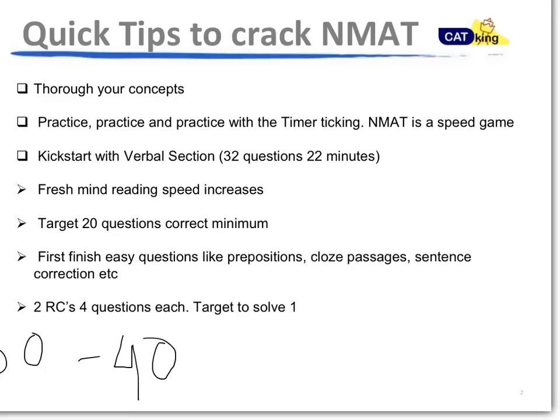But my target here is to get 20 questions correct. I have to mark each and every question because I do not have negative marking, but my target has to be 20 questions. So here my focus will be first to finish off the easy questions like prepositions, close passages, and sentence corrections, which are pretty simple, along with the fill in the blanks with 5 prepositions, pretty simple, easy to go questions.